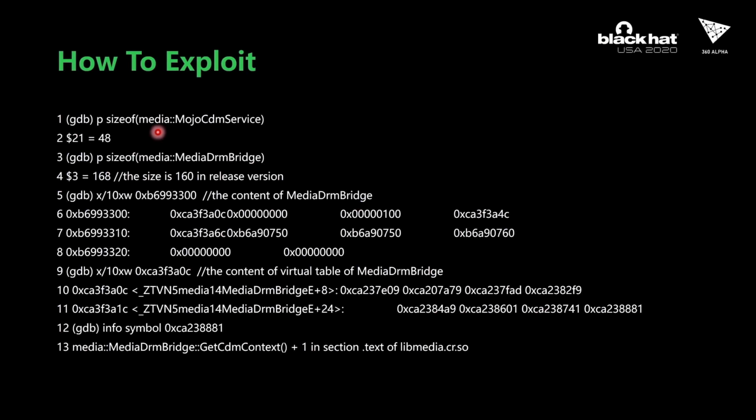Luckily, a member pointer points to a large object. Its type is media DRM bridge. The size is 168 bytes in debug version and 160 bytes in release version. We can occupy the memory of the freed media DRM bridge with controlled data. So we can control its virtual table, overwrite its virtual table.